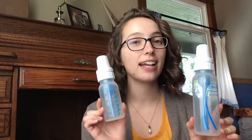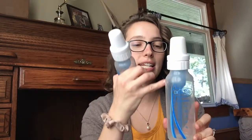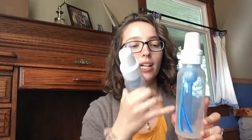The first thing on my list that I have to have for babies is these Dr. Brown's bottles. I got these with Heidi and they were recommended to me by my sister-in-law and I really love them. I've tried a couple other different bottles that we were just given and they didn't have this blue piece inside, so I'll show you.